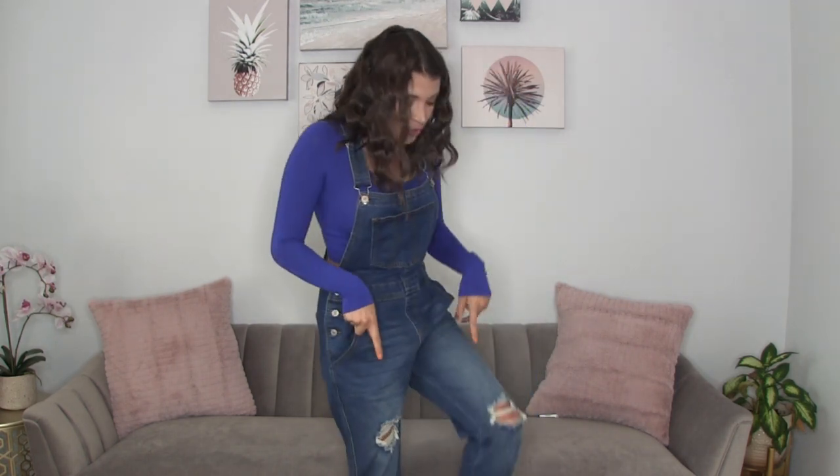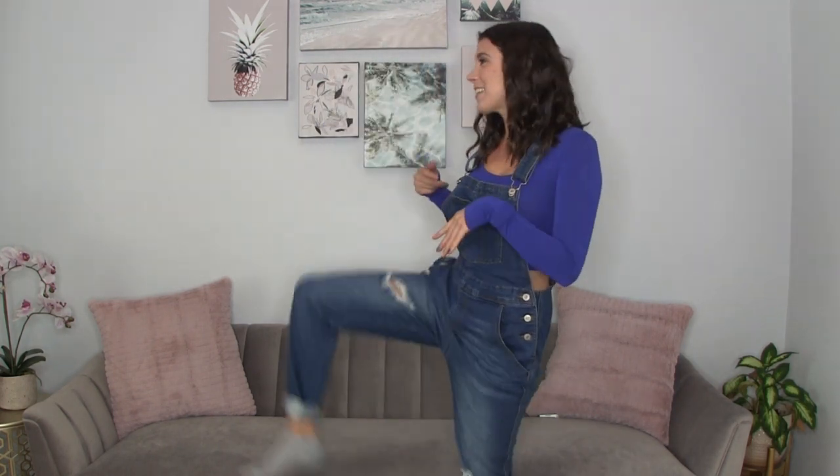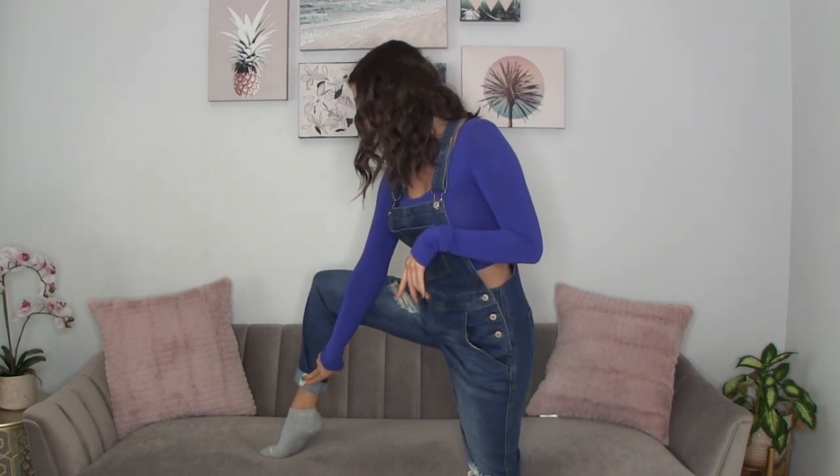So here I am, and the overalls, they are a nice dark wash. And I paired it with a long sleeve crop that I had. I really love the distressing. It's on the knee. It's on the thigh. I have my socks on because it is chilly out. But it does have distressing further down.